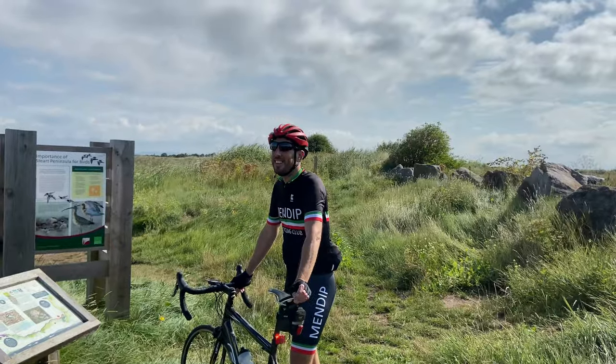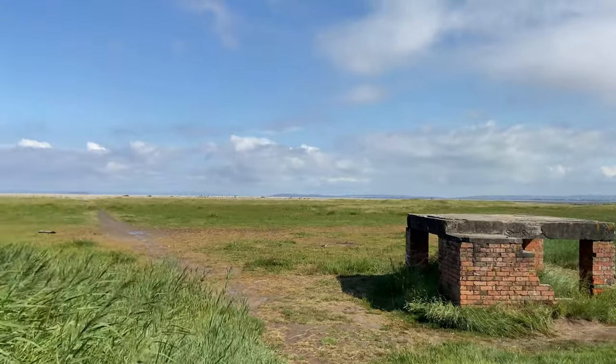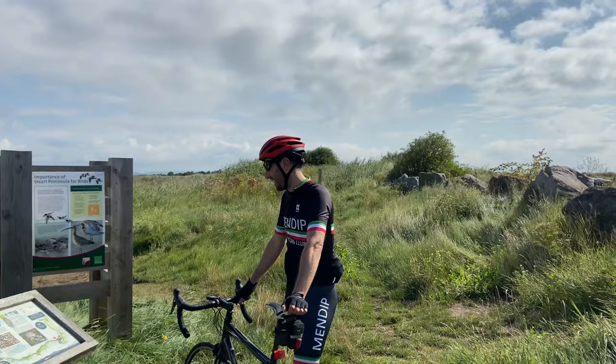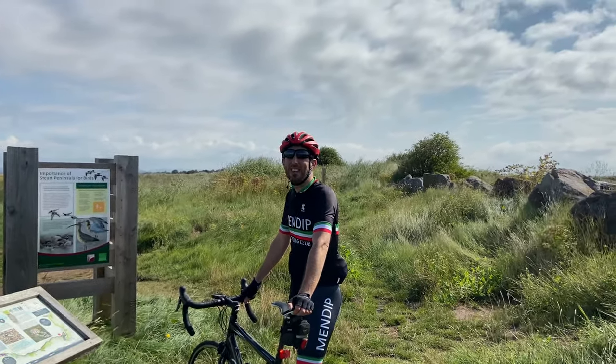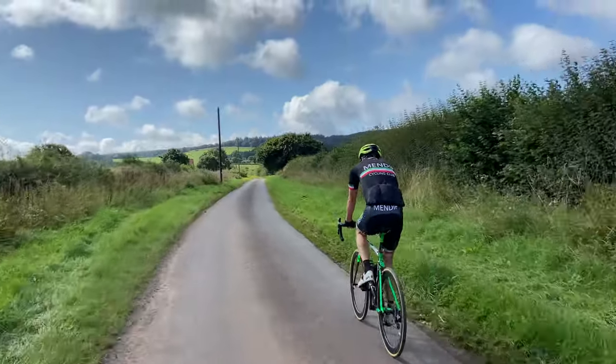Not quite what we thought, Justin. No, not quite. The beach is still a way away. It is quite a way away. We're not going to be able to see the bay anyway then. We need to be taller. It's just all mud anyway. It probably is.